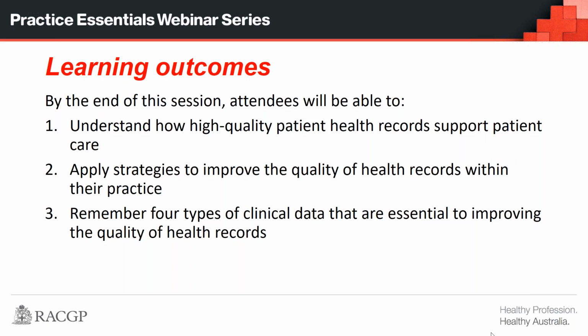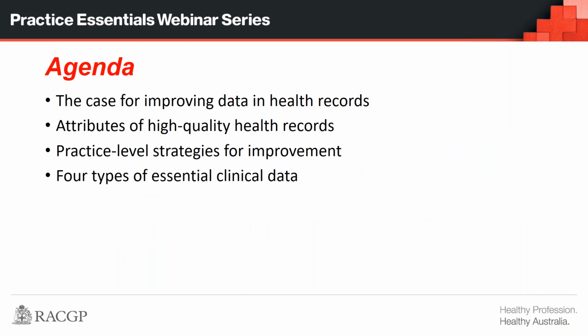So the agenda today is really we'll present a bit of the case for improving data in health records. We'll talk about the attributes of high quality health records, some strategies at a practice level for improving those health records, and again, those 4 specific types of essential clinical data that we'll try to get everybody to focus on a little bit.